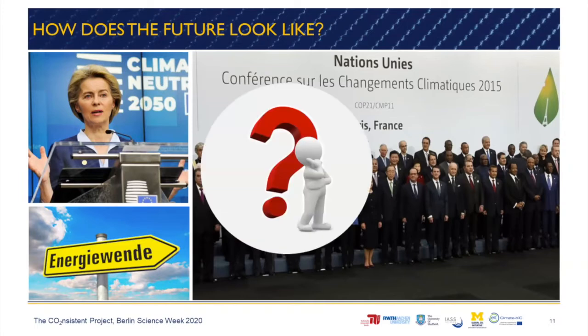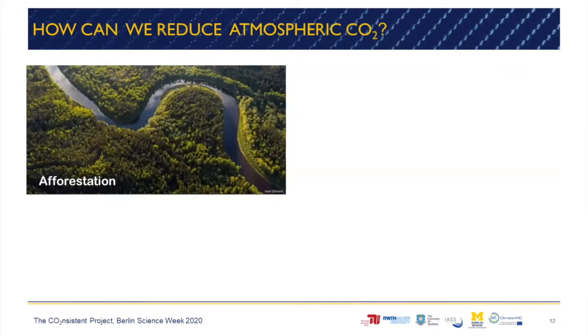So there is a question here. Is there any additional solution we can embrace that can help us to slow down this trend and keep the planet under the same shape and condition that we observe today? So there are several ways to reduce atmospheric carbon dioxide, and I report here 3 of them.